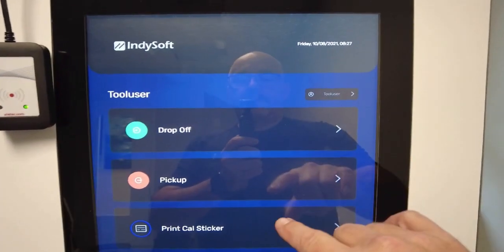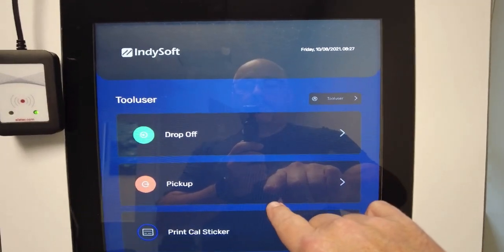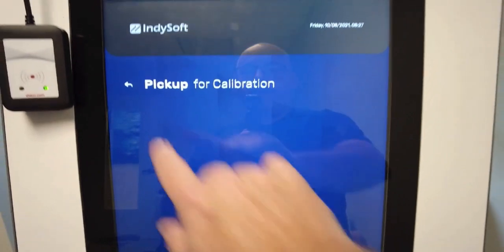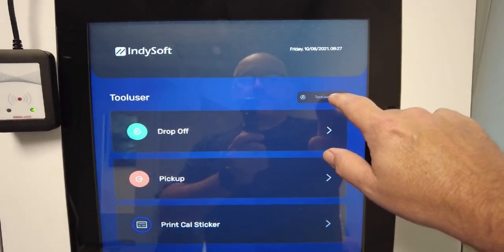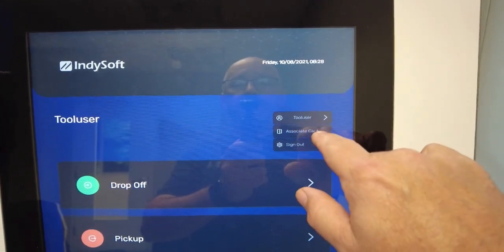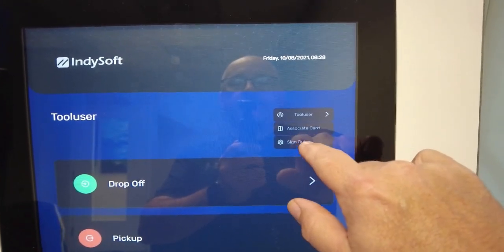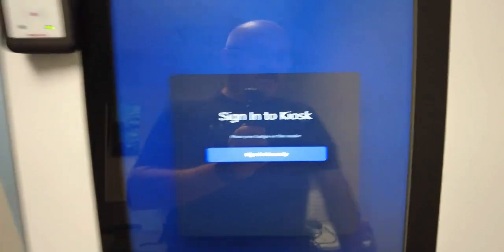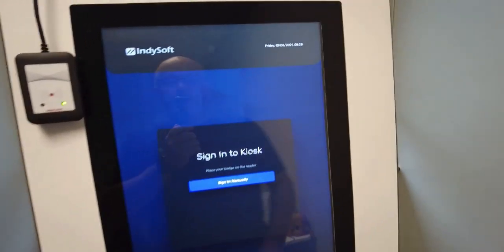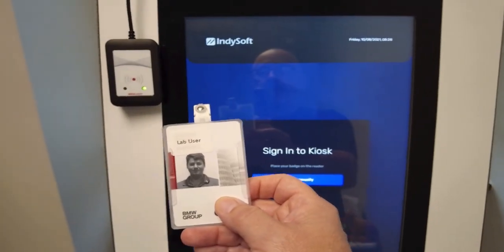The only other options here, like I said, are to pick up a tool that the lab has already calibrated for me. If I hit that right now, I don't have anything waiting. My other options as an end user would be to look at my profile, associate a new ID card, or sign out. So I'm just going to sign out here. All right, so now we are the lab user. The lab user is going to scan in.